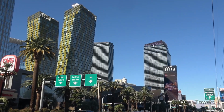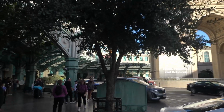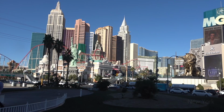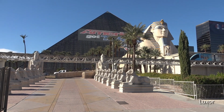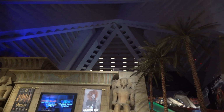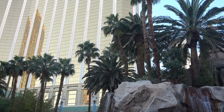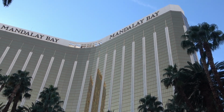The wonky Via Towers. Paris, with its Eiffel Tower, Arc de Triomphe, and gaming halls. New York. Excalibur. Luxor. And finally Mandalay Bay. Before returning to our hotel to prepare for our flight home.